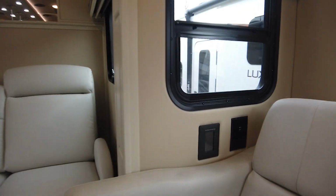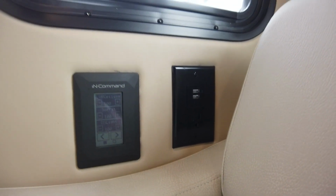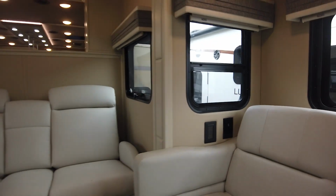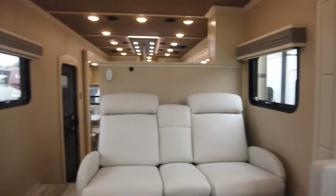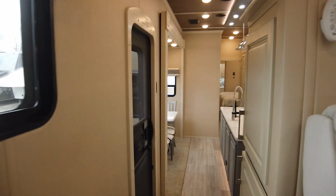We're going to get up close here to see the in-command panel and the 110 combo outlet. These are both very handy if you have guests up here and need to charge their phone overnight, if they're sleeping on the sofas, or even if they're just visiting.